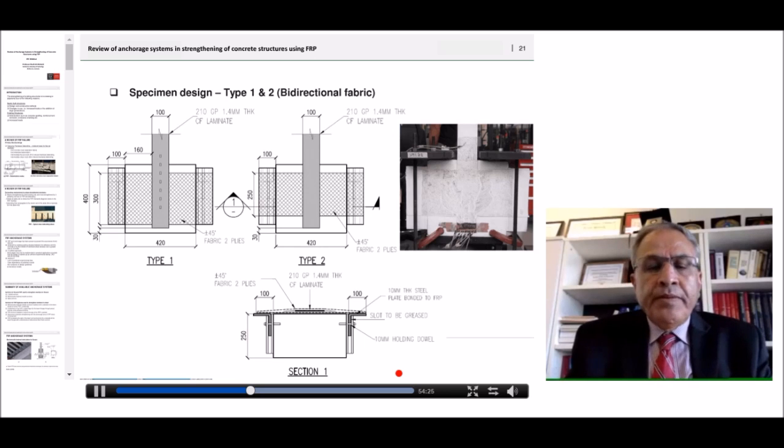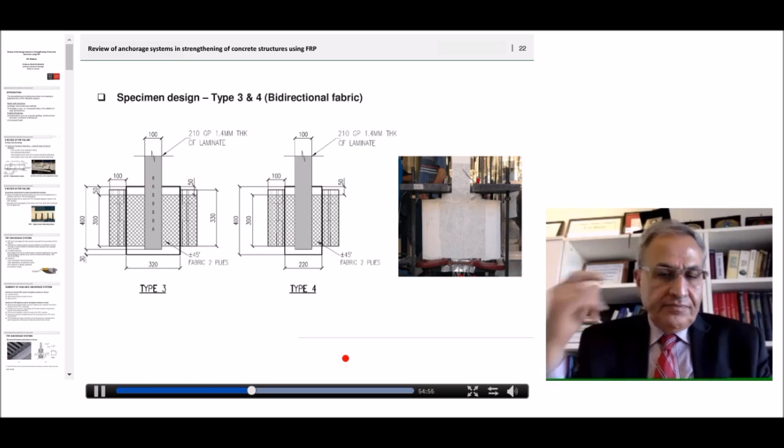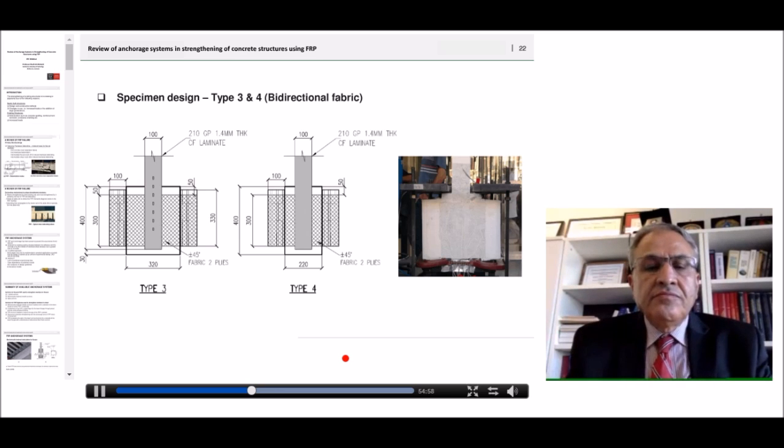So these are the anchorage systems that are used. This is your concrete block, this is your carbon fiber laminate, and this is the patch. Of course, we know that the carbon fiber is black in color, but this is something we did. We painted it white and we put speckle patterns on it for the purpose of digital image correlation. And more photographs of this, where we are looking at the length of the carbon fiber bidirectional fabric and the width as variables.